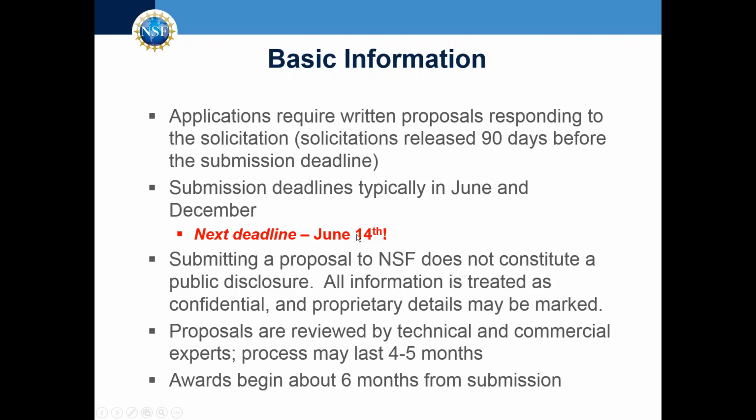and the next submission deadline will be June 14th, and typically we are offering 2 solicitations each year where the submission deadlines are either in June or December. So keep in mind the next one is June 14th. Plenty of time to prepare a proposal, ample time, I believe. So I encourage you to plan to submit on or before that June 14th deadline.